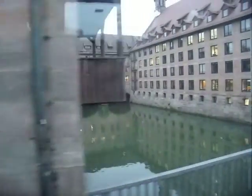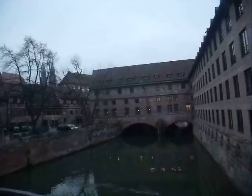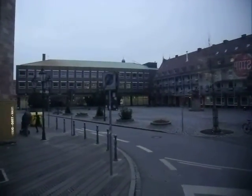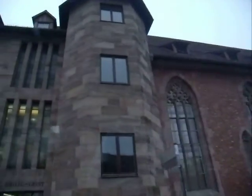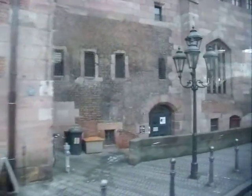On the left-hand side, a senior citizens' home, founded in 1350, so 650 years of tradition of senior citizens living here on the left-hand side. It is called the Hospice of Holy Ghost, Heilig Geist Spital. It was not a hospital really, it was for retirement people coming here. Over 200 beds and apartments they used to have. Today still 50 apartments inside.